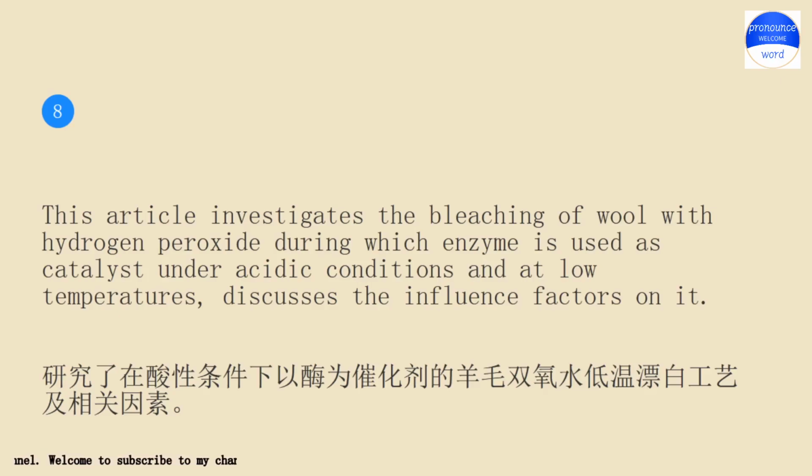This article investigates the bleaching of wool with hydrogen peroxide during which enzyme is used as catalyst under acidic conditions and at low temperatures, discusses the influence factors on it.